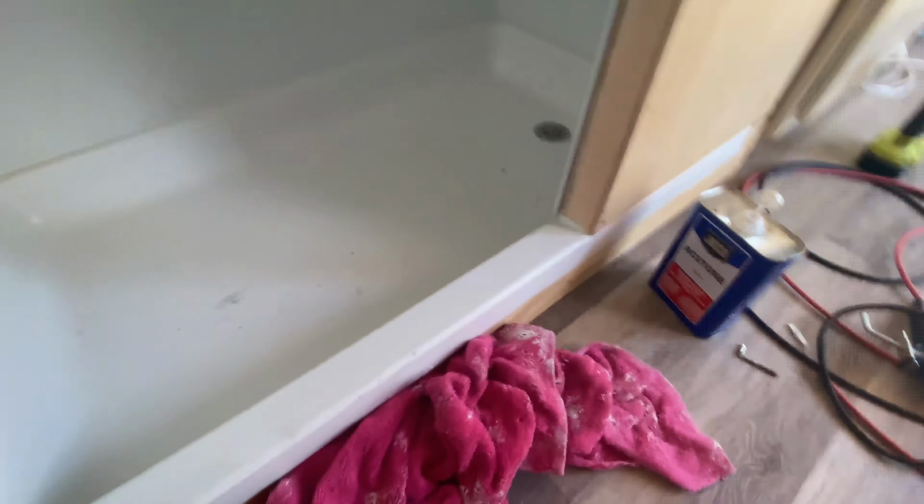So what I think will look a lot better is to take the finishing piece and move it up also. So it'll be like double the width and it will cover the shower pan. And I'll show you when I'm done.